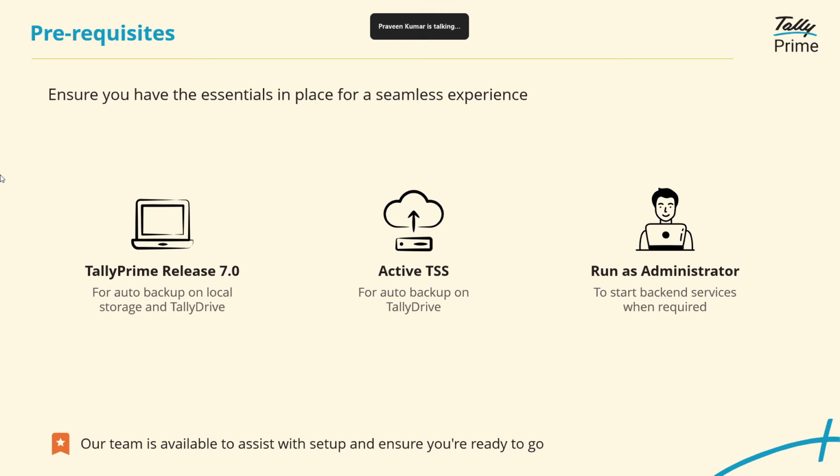So yes, the option is completely up to the customer. He can continue to take traditional on-premise local backups. He can also schedule them, but yes, we obviously recommend to have a Tally Drive backup because it's much more secure, much more safe, and he can access it at any given point from anywhere.